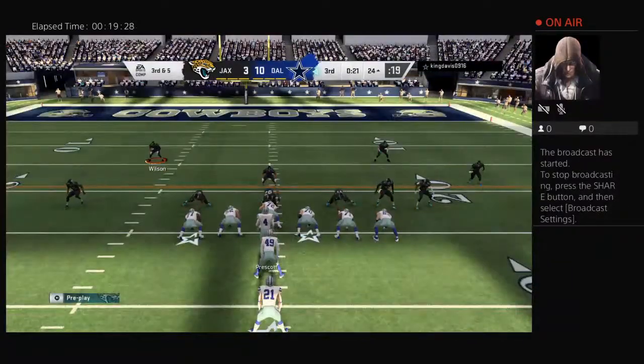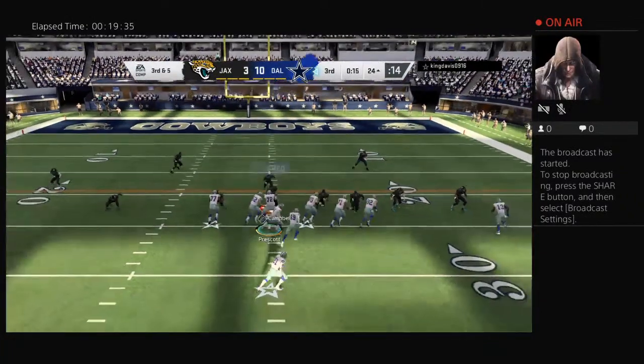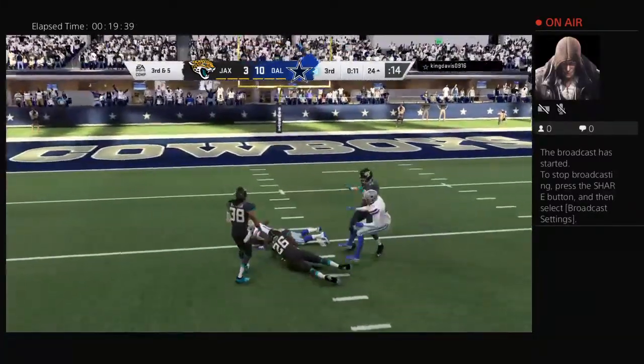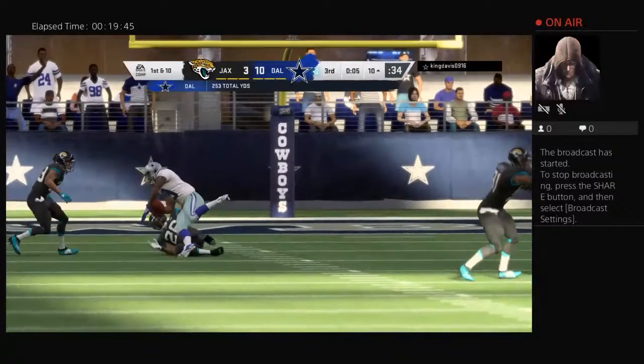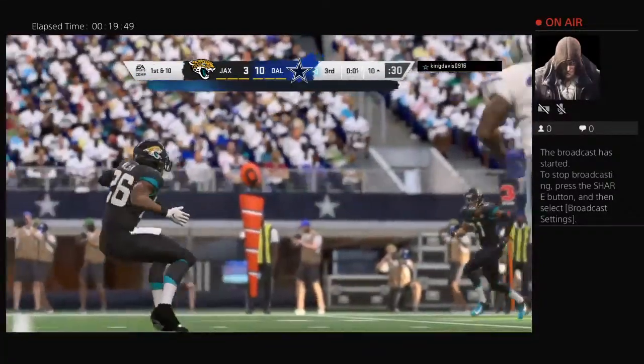Play number 7 now coming up on the drive. 3rd and 5. Just like that. And he'll have his man. That's Cooper. And he takes it down to the 10-yard line. That's his first catch so far. They've held him under wraps, but he's got a first down there.